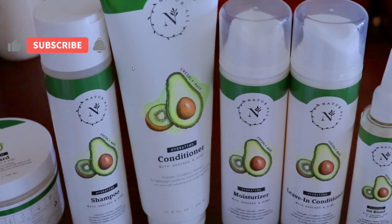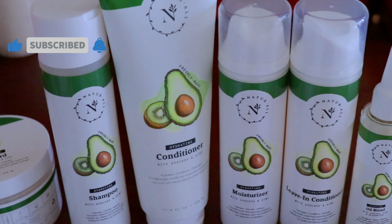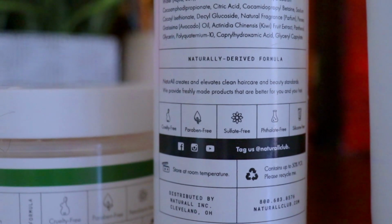For this wash day, I'll be using the Hydrating AvoKiwi collection from NaturAll. This collection is an upgraded and revised version of the original avocado collection. With its highlighted key ingredients, avocado and kiwi, these two ingredients pack a powerful punch to encourage healthy hair growth. The AvoKiwi line was created to make your wash day and styling more manageable and hydrating.